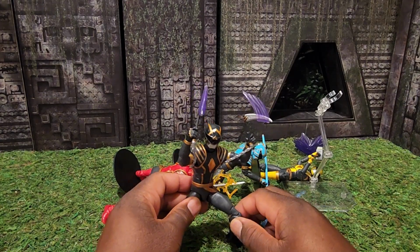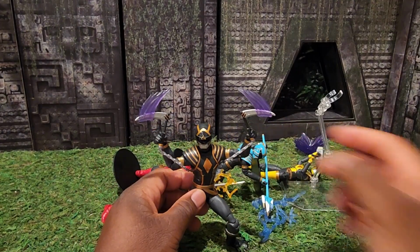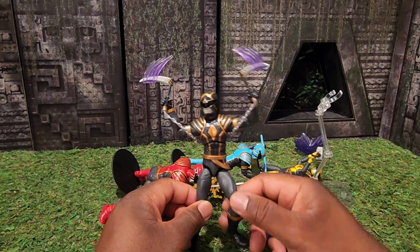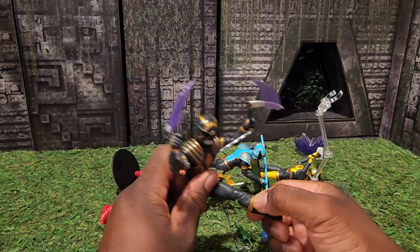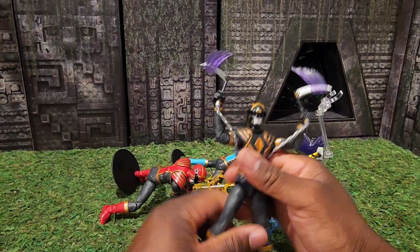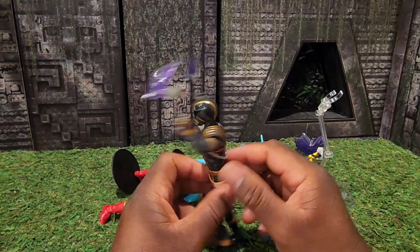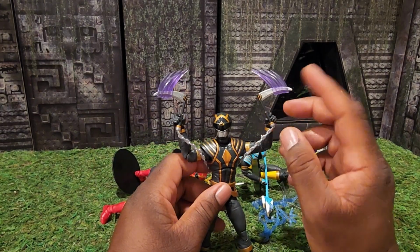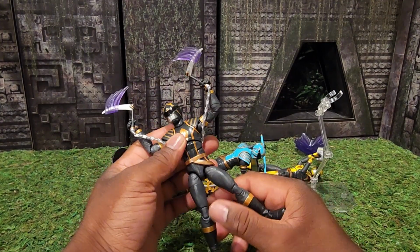But anyway, the articulation on these are very nice. I'm thoroughly impressed with these figures. It blew my mind at how good these figures look, but also how good they pose. I mean, it's a little stiff, but if you warm it up, and not all of them are stiff. I think the red Omega Ranger was pretty easy to pose. So as you can see, they have their weapons. They also have an extra set of hands in the bag. They have the special effects that go on their weapons. Overall, I am really impressed with these.